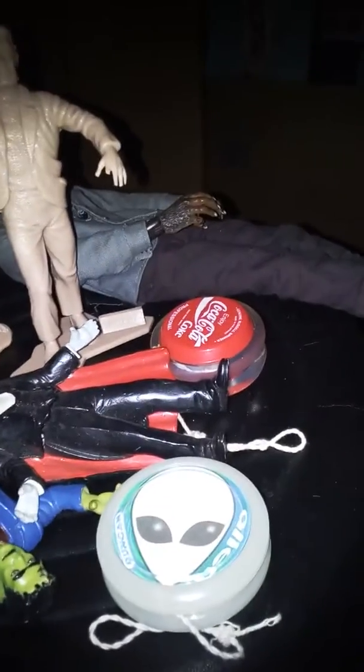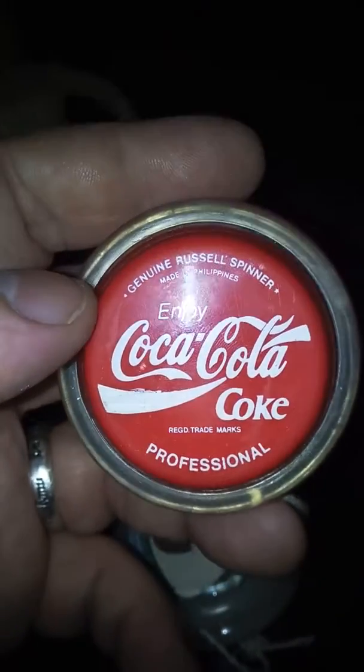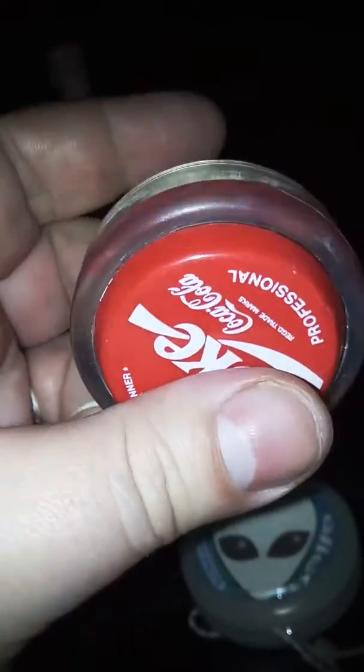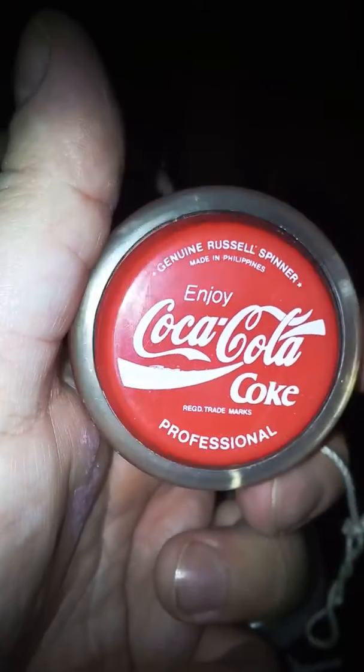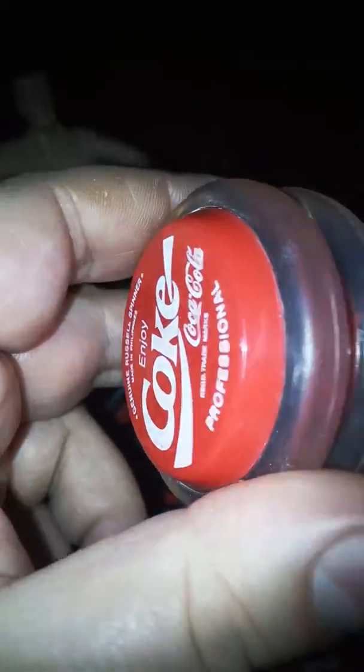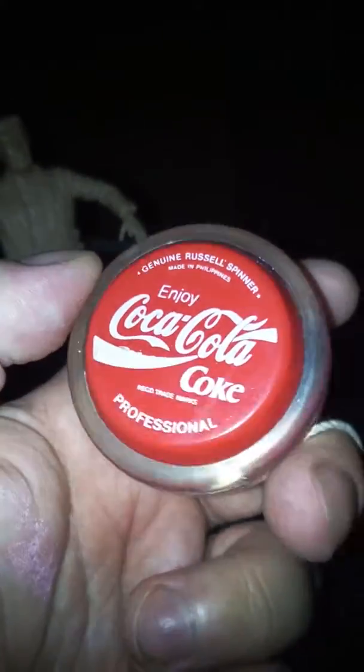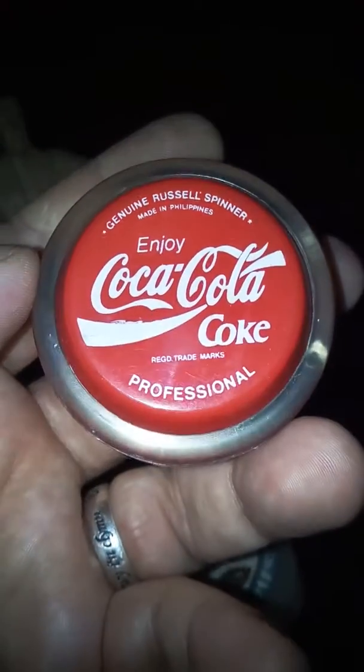First of all, I picked up some really good yo-yos from the 90s. Anybody remember these? These were really popular. These were the genuine Russell Spinner professional yo-yos. Good solid things, weren't they? I don't think the condition's too bad on that. Now these things can be really quite expensive to buy when you find them on eBay as well. You can usually spend about 30 quid on these things, as ridiculous as it sounds. But I was lucky enough to get mine for a fiver, which I consider an absolute bargain.